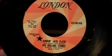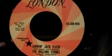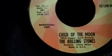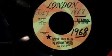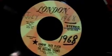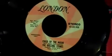There are a couple different versions of the promo 45. This is a promotional copy with a black star, but notice it doesn't say stereo. And the flip side, of course, is Child of the Moon. Promotional copy, no star, no stereo. Here's the rare one. It's promotional copy with the star, but this says stereo. These are very, very hard to find. Has a lot of writing on this one. And the other side, Child of the Moon, also in stereo.